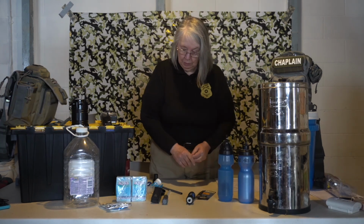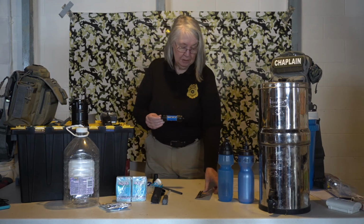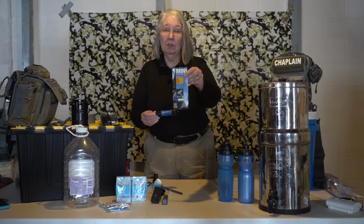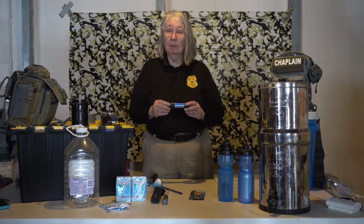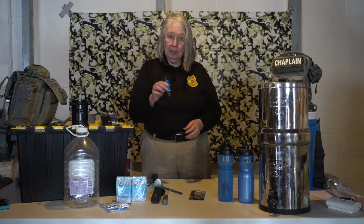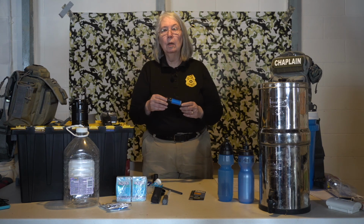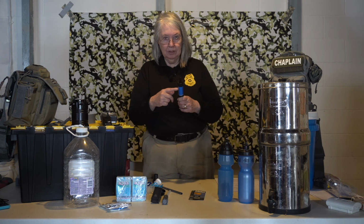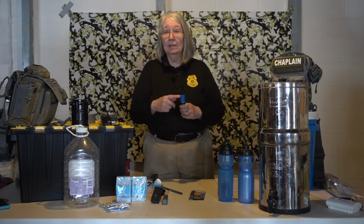Now, I want to show you the one that I like the best. This is the Sawyer Mini. This is what the packaging looks like. You can get them at Walmart now, also Amazon, and the prices have come down over the years. They're now $20 at Amazon. It's the best $20 you can really spend. This is a tiny little water filter, but it filters down to 0.1 microns. The membrane in this was developed for the dialysis industry.